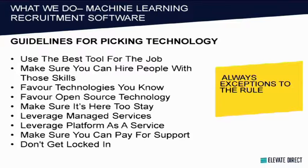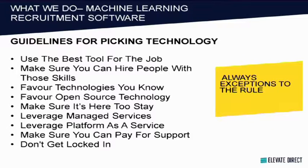Favor established technologies, this is important. Obviously, it's very tempting to go out and pick up the latest new JavaScript library, but who knows if it's going to be around next week. Favor open source technology. Again, very important for startups as well. Open source is often free, and there are many other advantages to using it. Make sure it's here to stay. You don't want to pick up a framework or a tool today and have it gone next week. Another advantage is leveraging managed services or platform as a service. This is really key if you want a bit of business agility and so on.